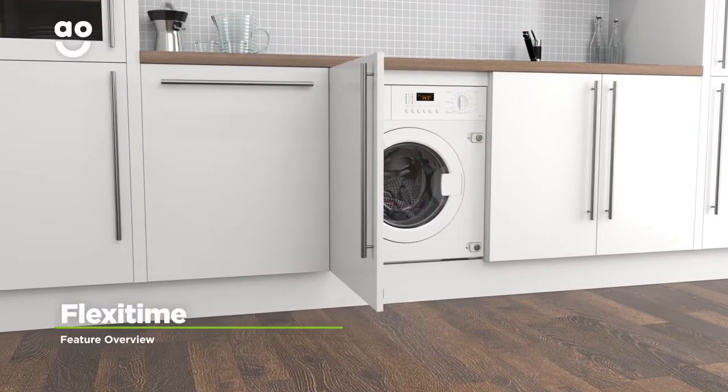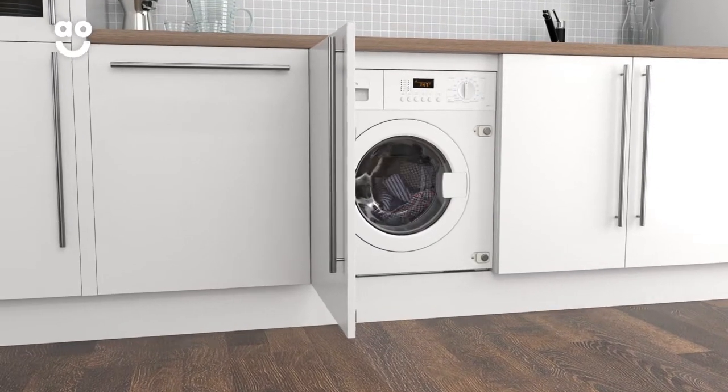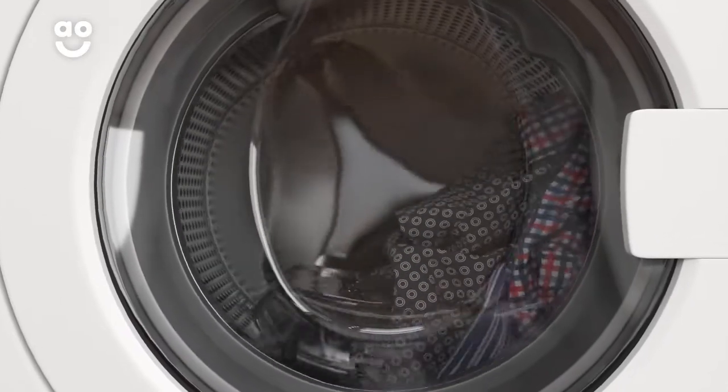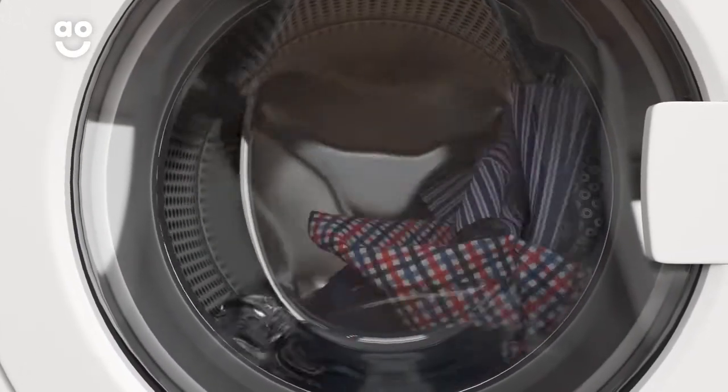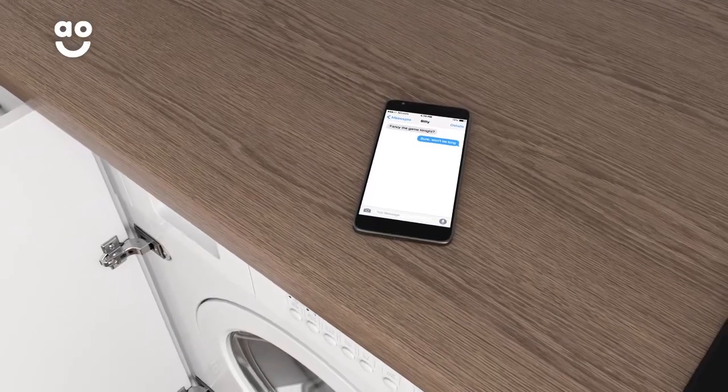This model's Flexitime option lets you speed up your program so you can get your laundry back quicker. At the touch of a button, it interrupts your program and reduces the time left on the cycle to suit your needs. This means it's a brilliant option to use if you suddenly find yourself short on time.